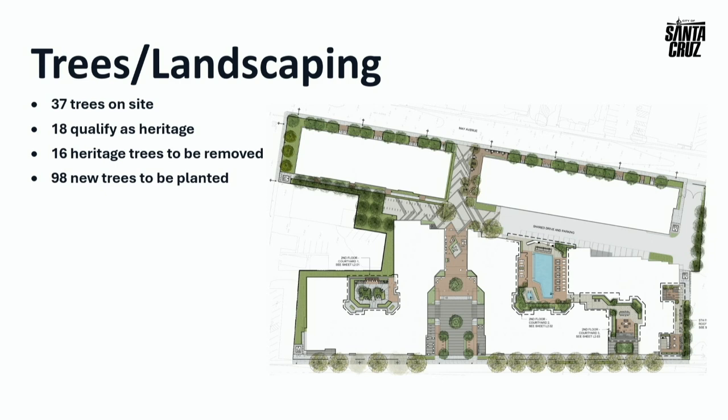An arborist report inventoried the trees in the project area, including a summary of the health and structural condition. There are 37 trees total on the site. Of the 37 trees, 18 qualify as heritage trees. Being in direct conflict with the project, 35 trees are proposed to be removed, 16 of which are heritage trees. 2 trees to be retained are along Ocean Street. The city urban forester has reviewed the arborist report and agrees with the recommendations. And the landscape plan proposes a total of 98 new trees to be planted throughout the site, which far exceeds the tree replacement requirements. Other new landscaping includes shrubs, grasses, ground covers, and perennials. And then there are quite a few outdoor amenities, including a pool and spa, outdoor cooking areas, barbecues, raised bar seating, dining tables and chairs, and benches located throughout the site.